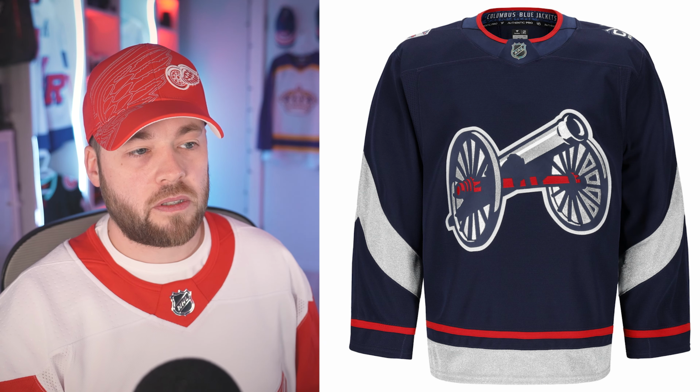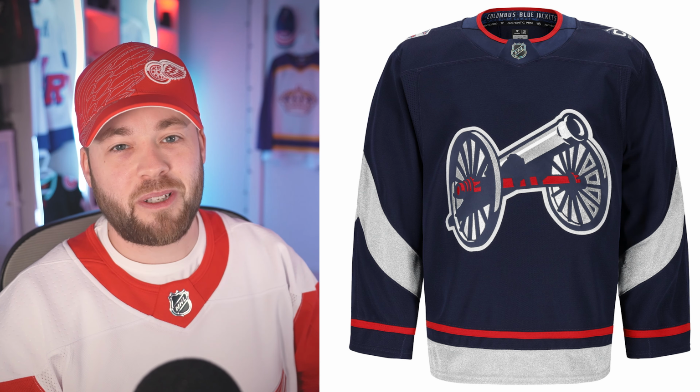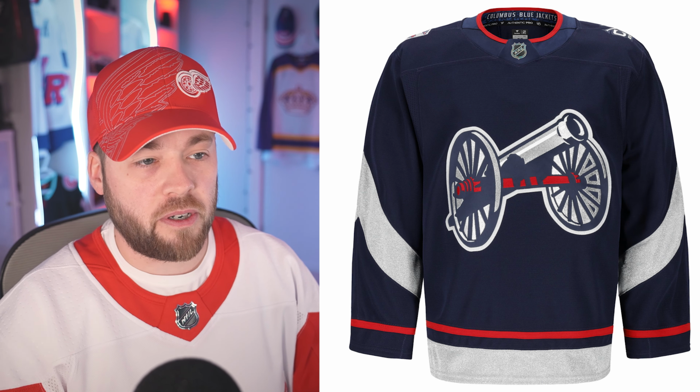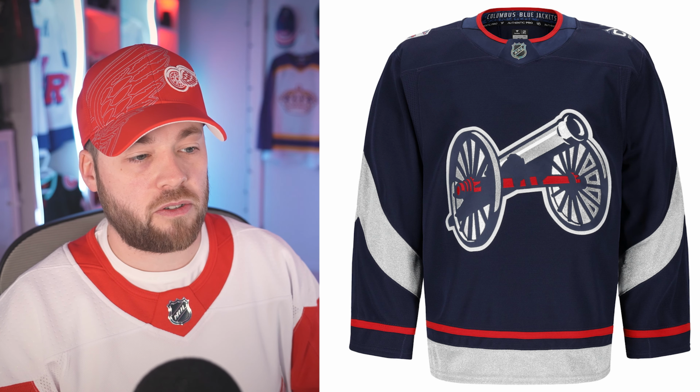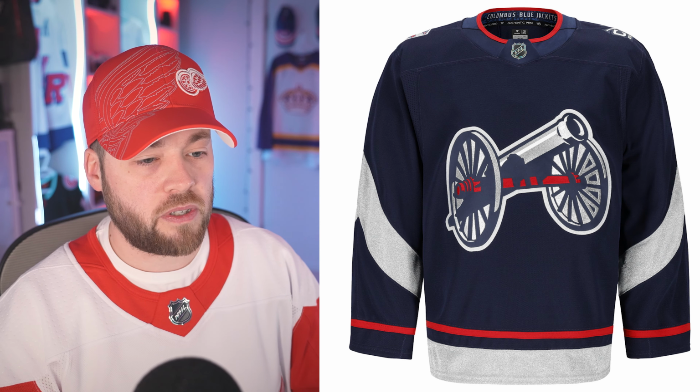I think this is very entry-level Stadium Series. I don't know what other way to put it. It's a fine jersey. Not my favorite Columbus Blue Jackets jersey. Not my favorite Stadium Series jersey.